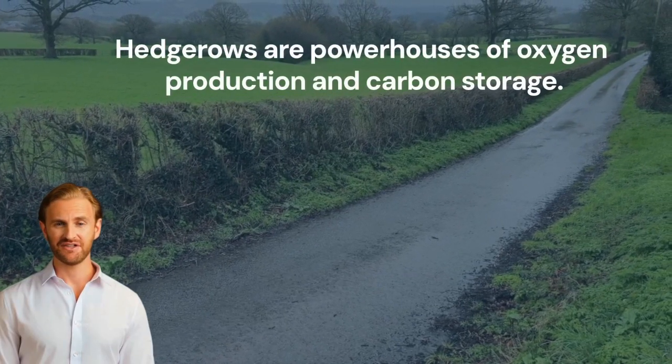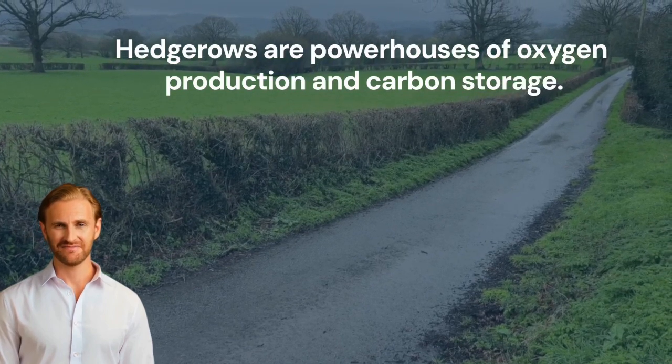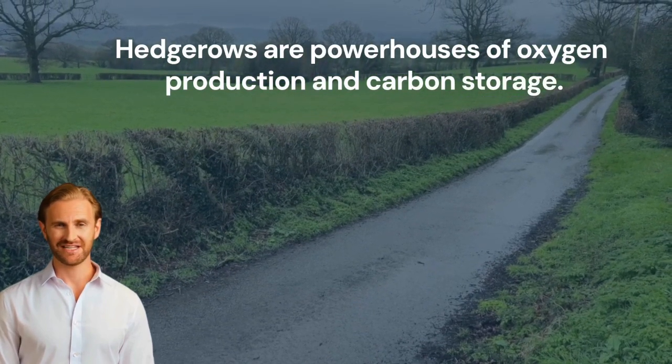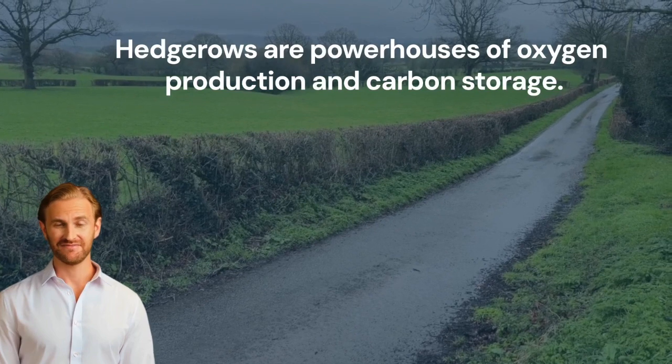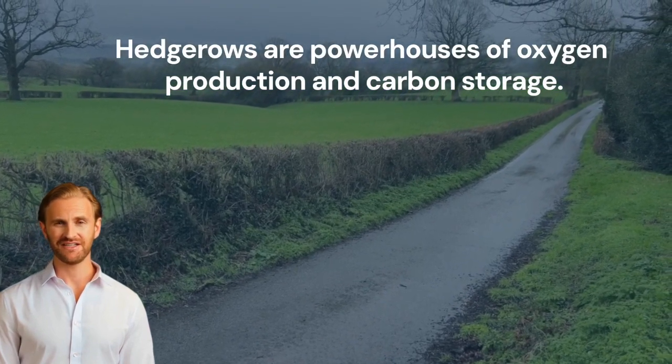A hedgerow of trees should be considered preferable to a hedgerow covered in ivy. The overall biomass of tree-based hedgerows will be greater. Tree-based hedgerows will produce more oxygen and sequester more carbon.